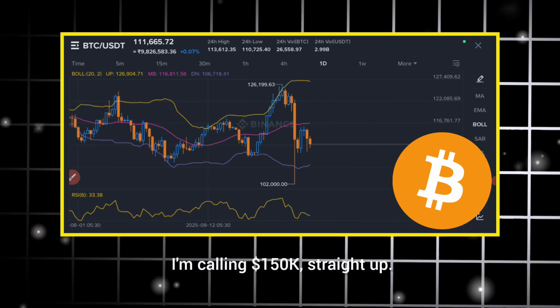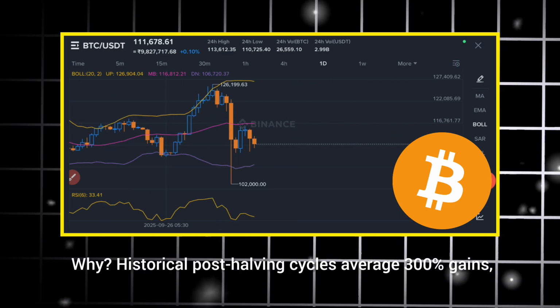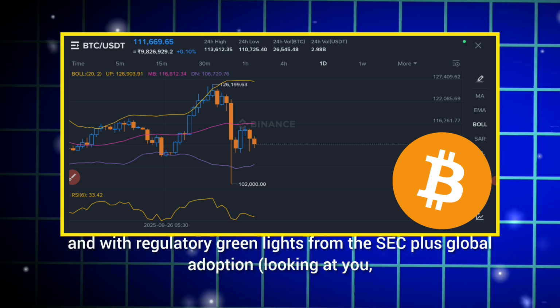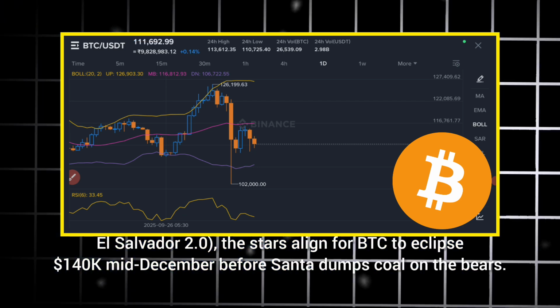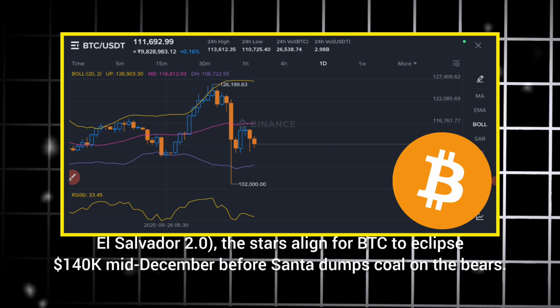I'm calling $150K straight up. Why? Historical post-halving cycles average 300% gains. We're only halfway through this one, and with regulatory green lights from the SEC plus global adoption, looking at you, El Salvador 2.0. The stars align for BTC to eclipse $140K mid-December before Santa dumps coal on the bears.